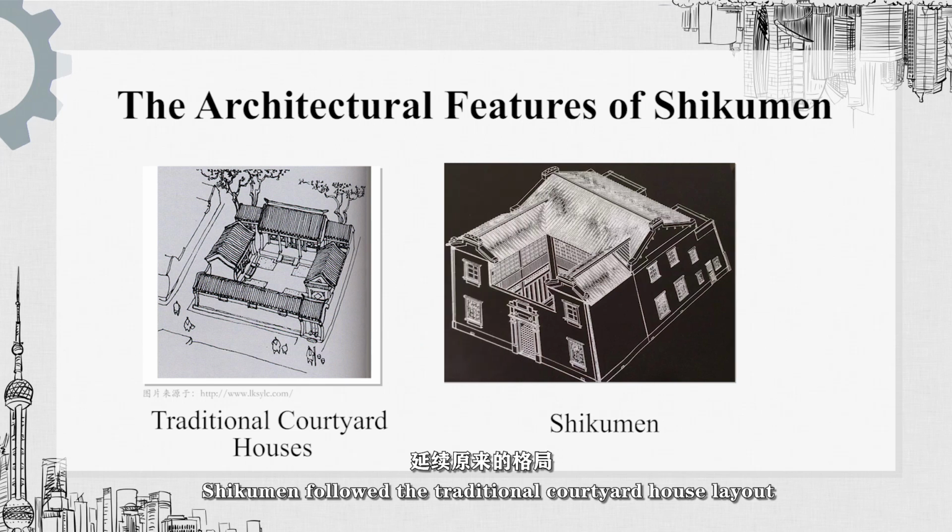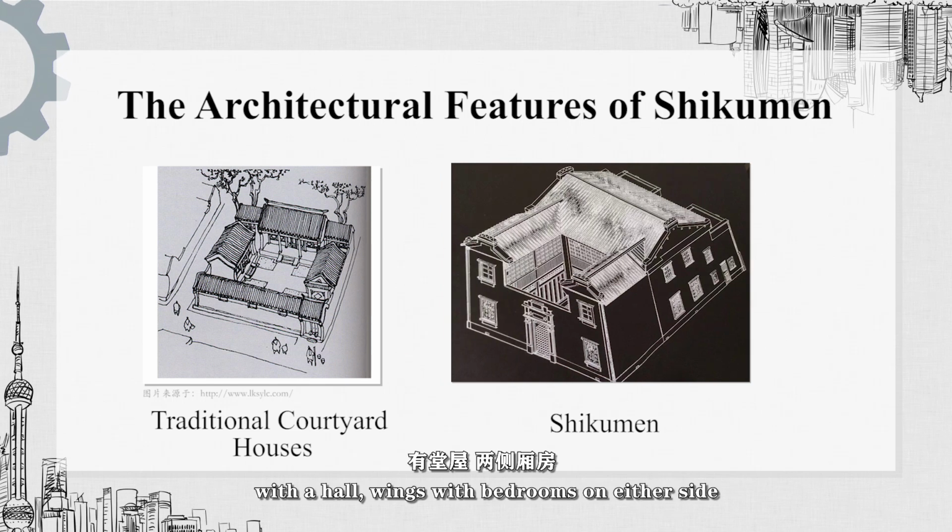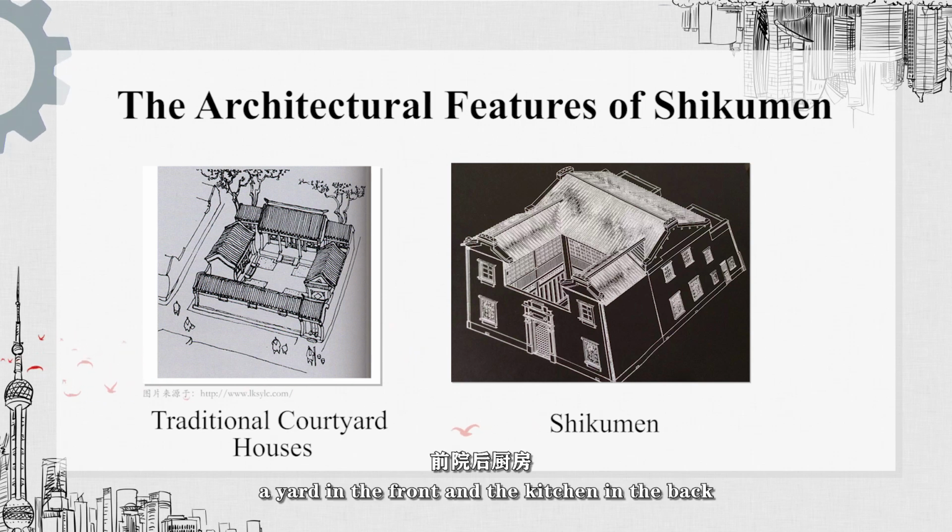Shikumen followed the traditional courtyard house layout, with a hall, wings, and bedrooms on either side, a yard in the front and a kitchen in the back.